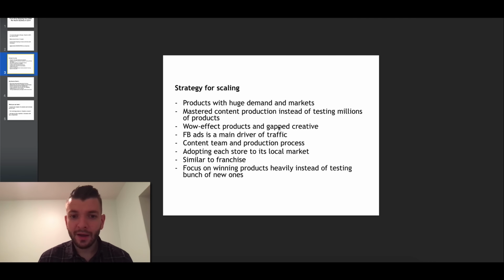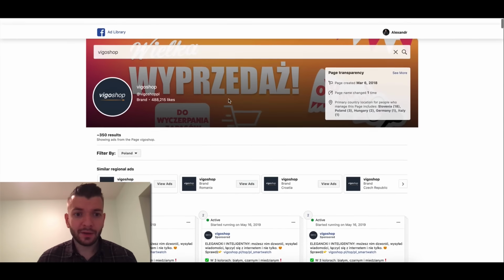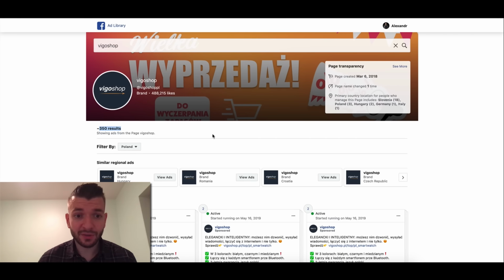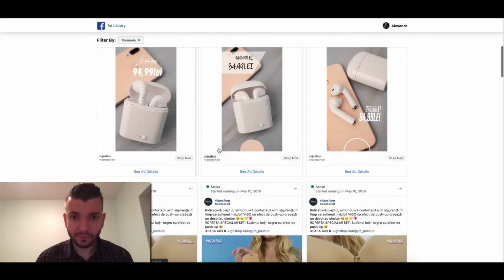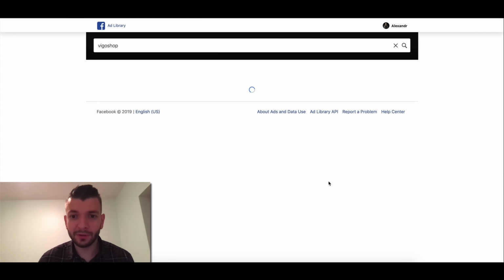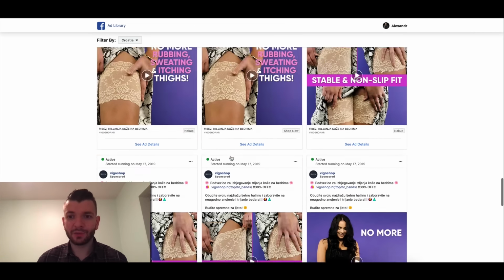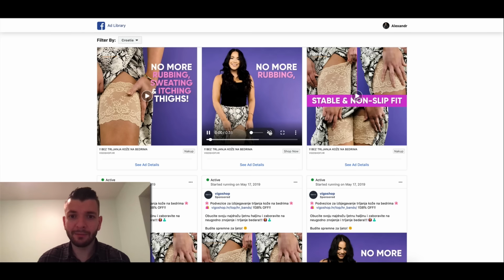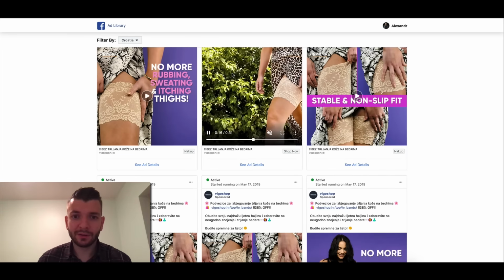And very good creative. They're using Facebook ads as the main driver of traffic. As you can see here, just on Facebook, in just one country, they have like 350 ads running, which is quite impressive. And they have different stores here. For example, that's for another country, for Romania, and here they have a bit fewer ads. Different countries perform differently, but you can see that this one is quite effective and quite successful as well.